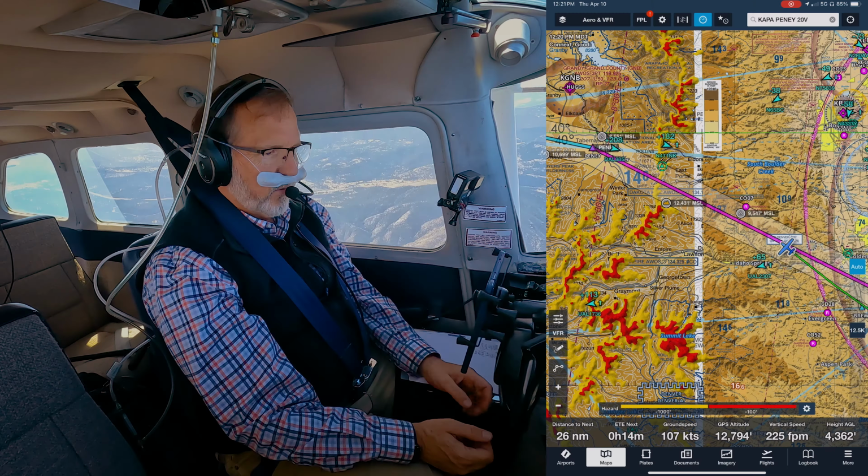So let's see what the wind settles down at. Right now it says 23 knots out of 290. As you can see, that's almost my exact heading.